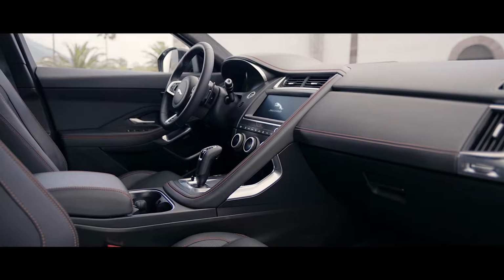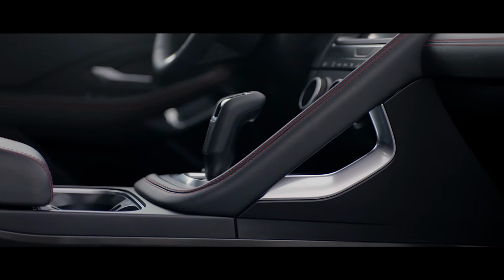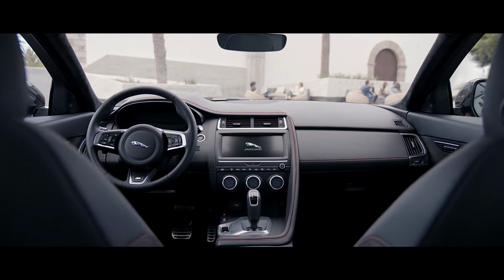The sporting feel continues inside the E-Pace, with a driver-focused yet practical cabin. The sports car-inspired grab handle and sequential shift gear selector emphasize the vehicle's performance credentials.